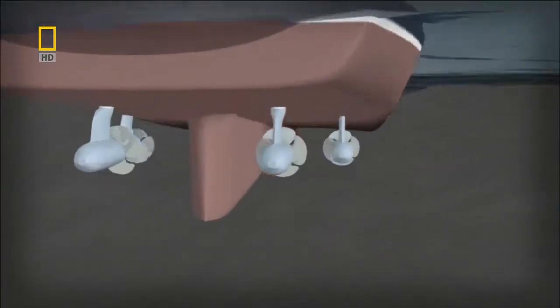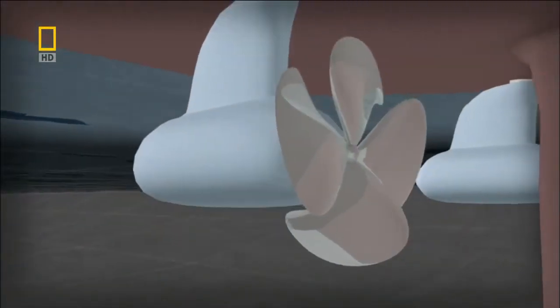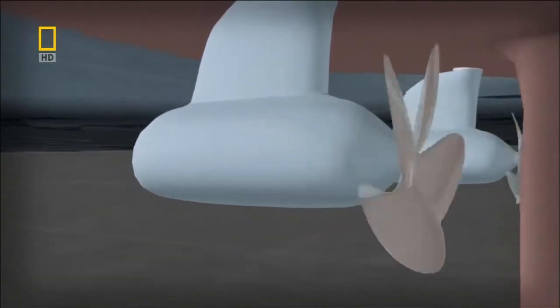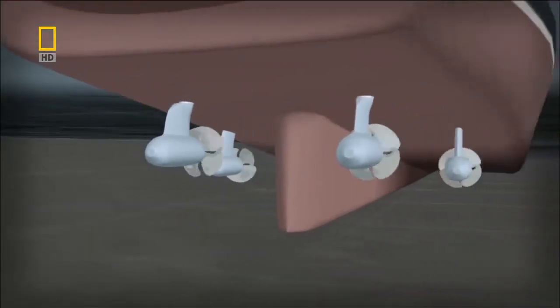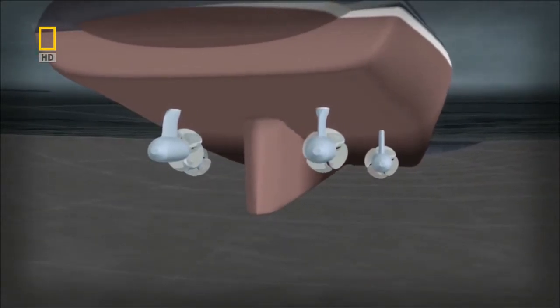4 enormous pods hang under the hull like giant outboard motors. Each of these units weighs as much as a fully loaded Boeing 747. Unlike many cruise ships, which are fitted with just 2, the QM2 will be fitted with an unprecedented 4 pods. And they're the largest ever built.